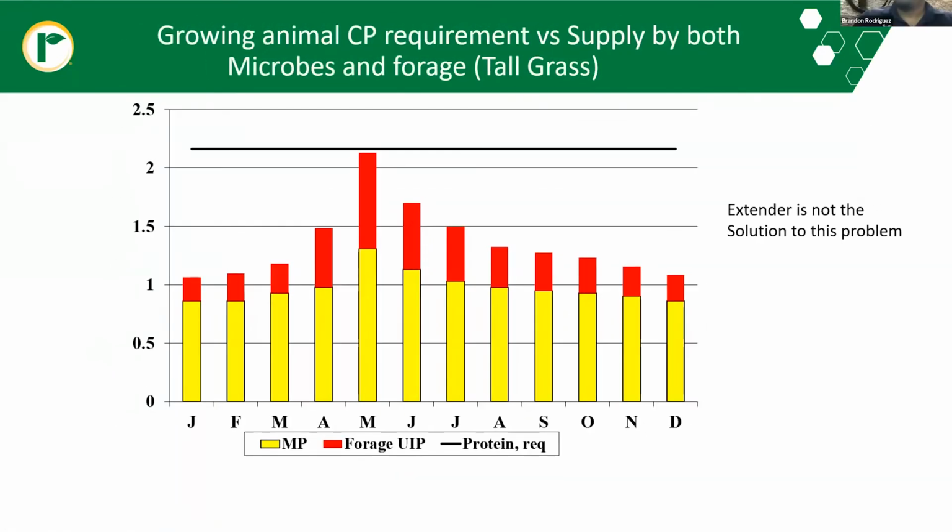Yeah, so this is showing the same thing that Jeff just showed, but instead of for a cow, it's just for a growing animal. So think like stocker cattle, a steer that's a 5 to 6 weight steer trying to put on weight. And again, this is just in one scenario using this tall grass prairie, so this doesn't apply to maybe the whole country or every region, but in this one area, this is showing us that we really can't meet the protein requirements for that animal through just microbial protein and the UIP in the forage.